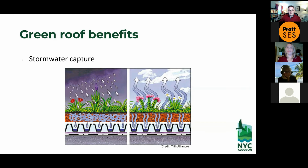As Sheena pointed out, there are some massive conventional roofs in the city where water just hits that impervious surface and goes right into the stormwater system. Where green roofs are, it slows down that output really rapidly.